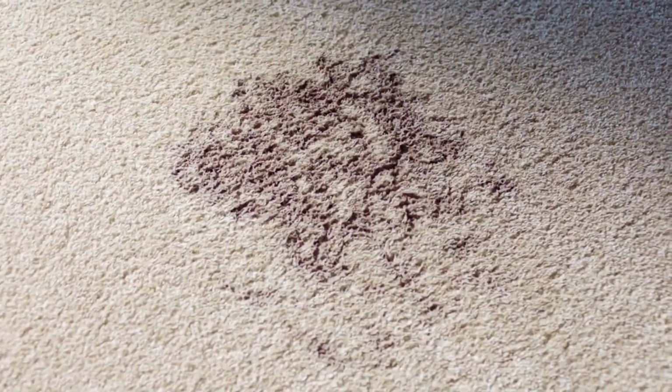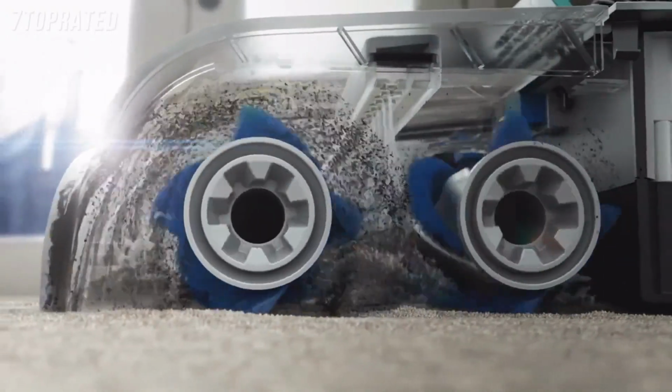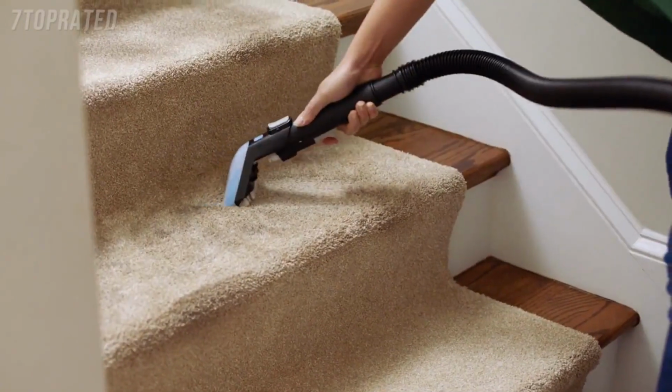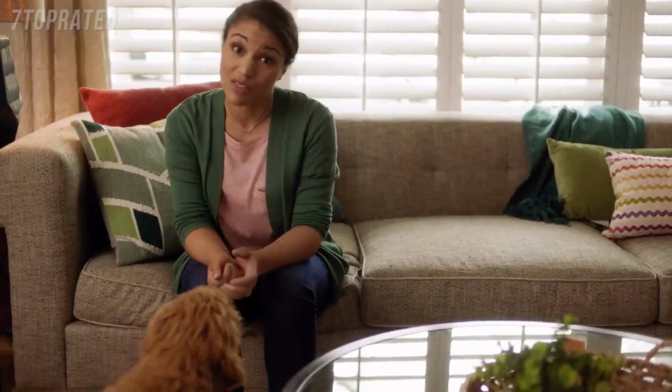Yes, a good old mystery stain. You know what? It doesn't even matter because these Flex Force Power Brushes really get deep into the carpet for a super effective clean. Oh, and those well-traveled spots? Got it. See that? It's almost like new. That's the power of Smart Wash.